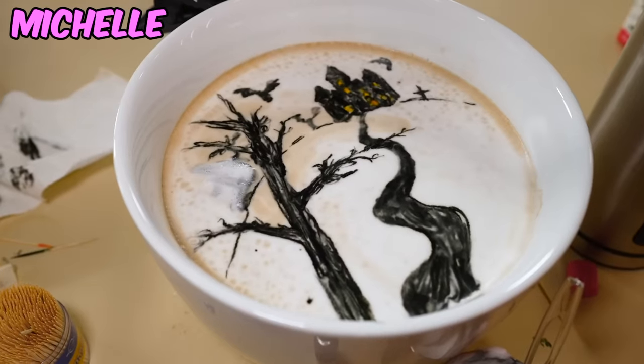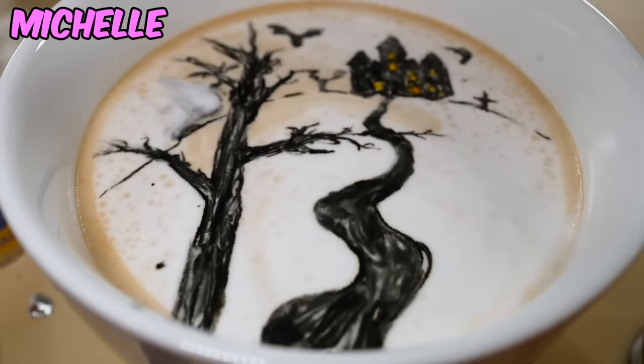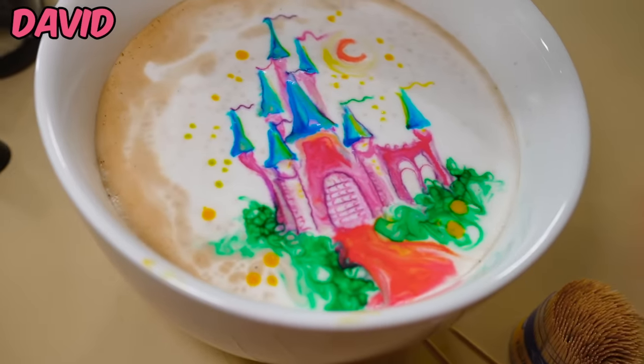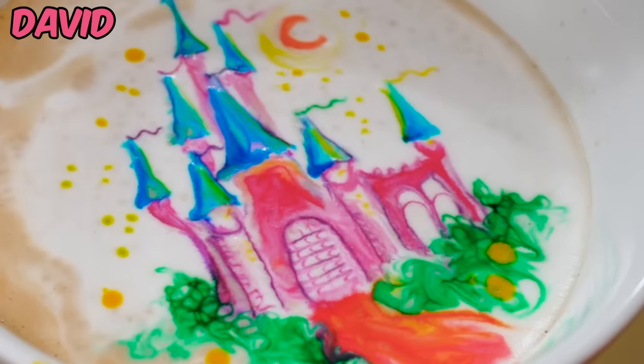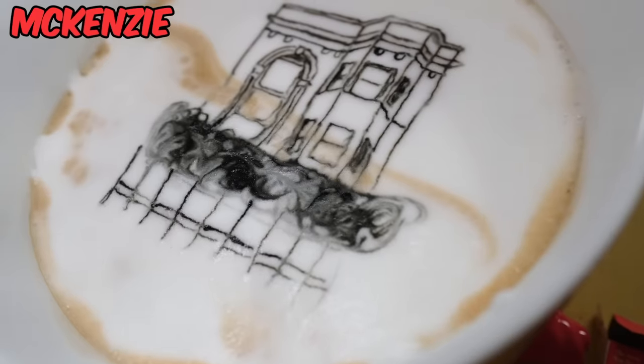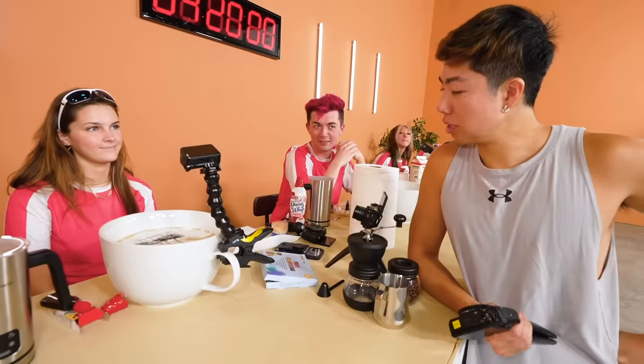I did a spooky witch castle. Ooh, I like that you have a foreground and a background. You've been listening to my instructions. So I wanted to do a really magical, colorful castle, and I wanted to use all my favorite colors, and I added fireflies and tried to give it a lot of depth. I did this building, and there's a little hedge and a fence. That should turn out nicer than I thought.